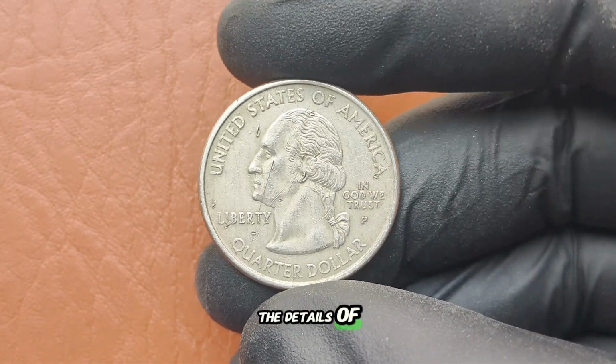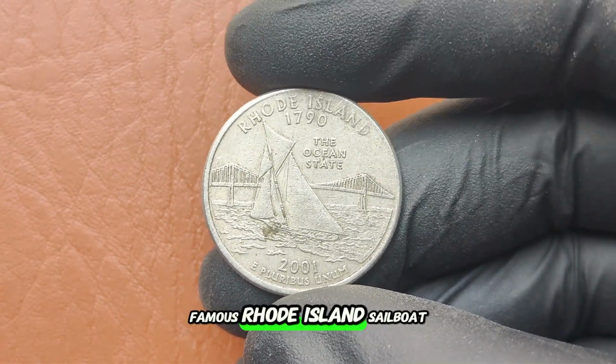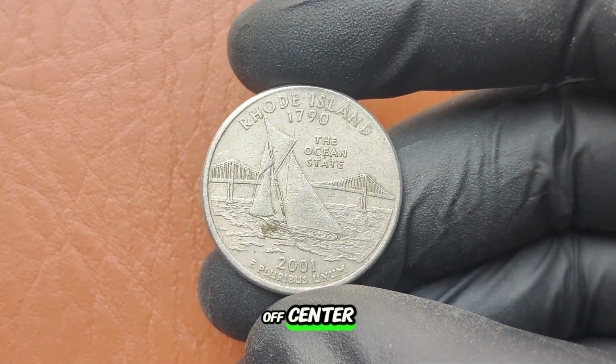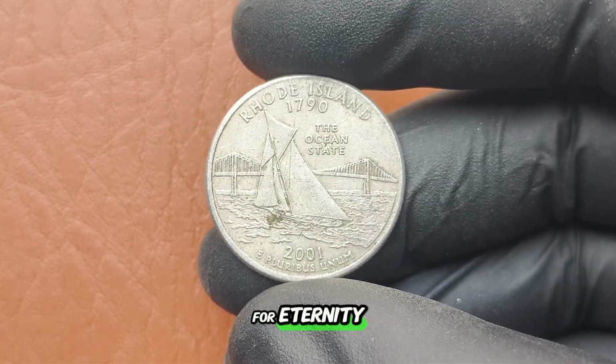The details of this error? A misaligned die strike that caused part of the design, especially around the famous Rhode Island sailboat and bridge, to appear double-imaged and slightly off-center. This wasn't damage or wear. It was a genuine mint mistake, preserved in metal for eternity.